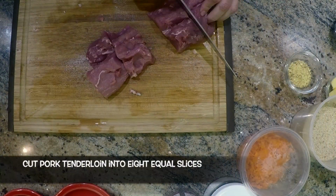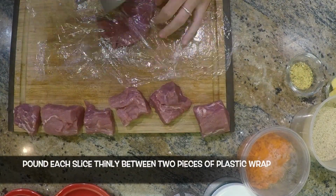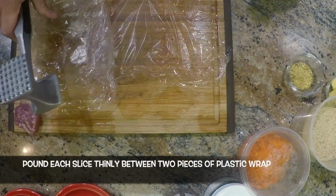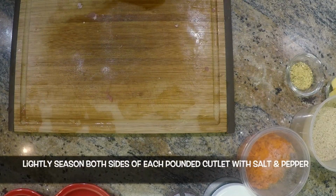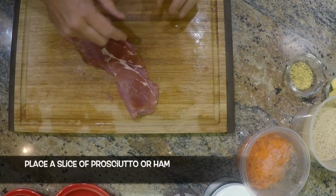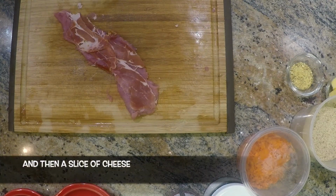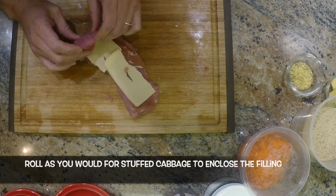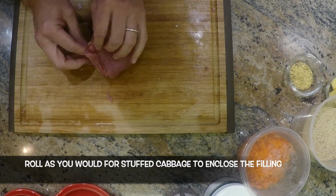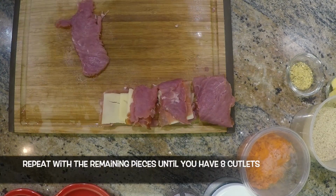Cut the pork tenderloin into 8 equal slices. Pound each slice thinly between 2 pieces of plastic wrap. Lightly season both sides of each cutlet with salt and pepper. Then onto each cutlet, place a slice of prosciutto or ham, and then a slice of cheese, and roll as you would for a stuffed cabbage to enclose the filling. Repeat with the remaining pieces until you have 8 cutlets.